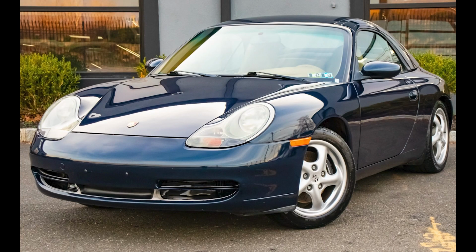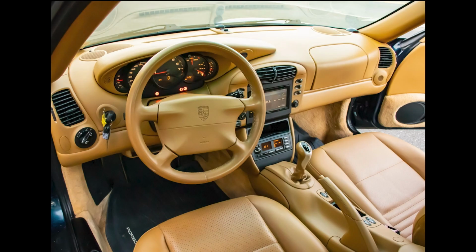This was well purchased. An ocean blue over Savannah beige 2000 911 Cabriolet with 52,000 miles sold for $32,750. As the seller noted, these 996s in this color combination sell anywhere from $28,000 to $42,000. This was a fair sale.